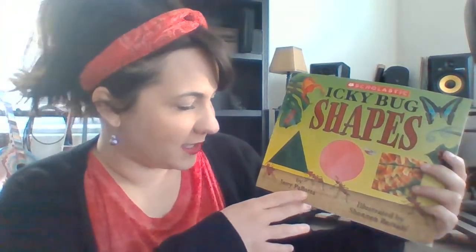But this book is called Icky Bug Shapes, and it is written by Jerry Pallotta and illustrated by Shannon Bersani. It's a Scholastic book from the book fair. Okay, so let me know what you think as I read.